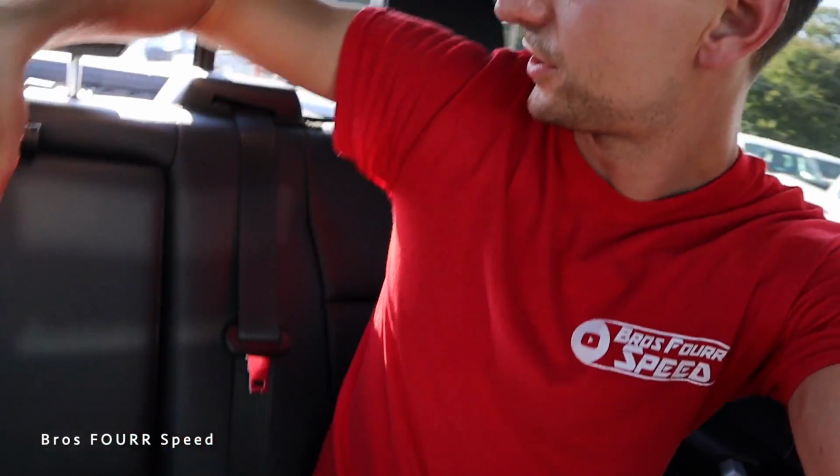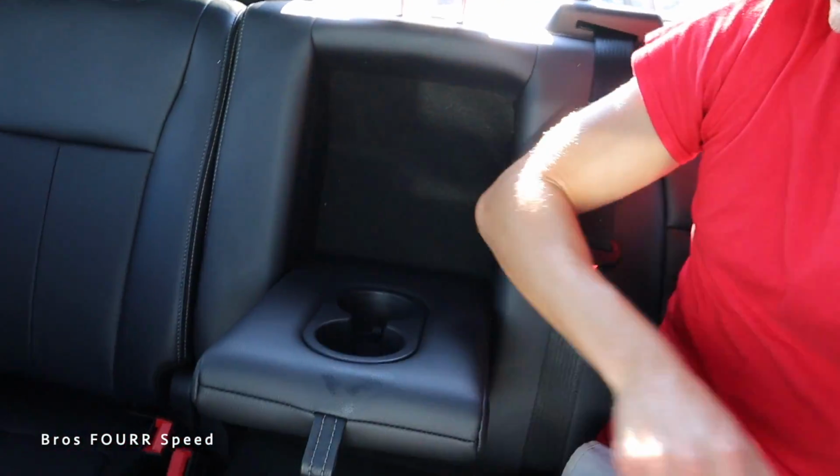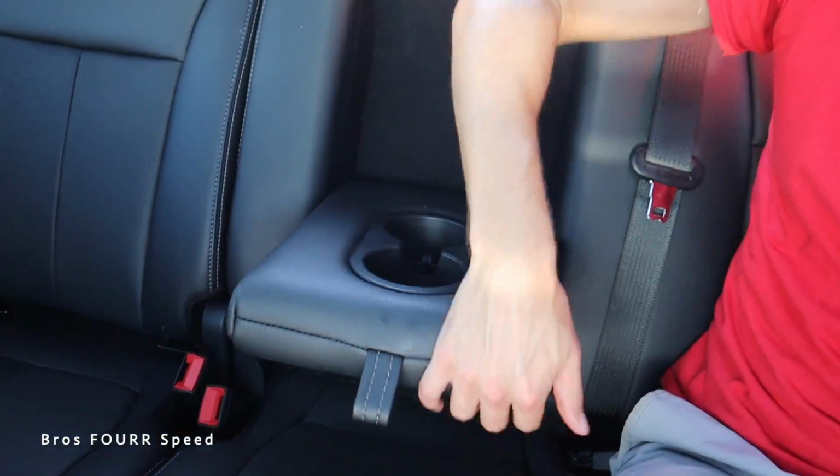Really nice armrest, and these seats are reclined at a good angle to be really comfortable for long trips. We also get a spot in the center. I can open this up for a nice little armrest with 2 cup holders and get that out of the way. And you can see with this window open, it gives you a ton of space and air in here, and I love the panoramic roof. It definitely makes it nice in the back of the Super Duty.